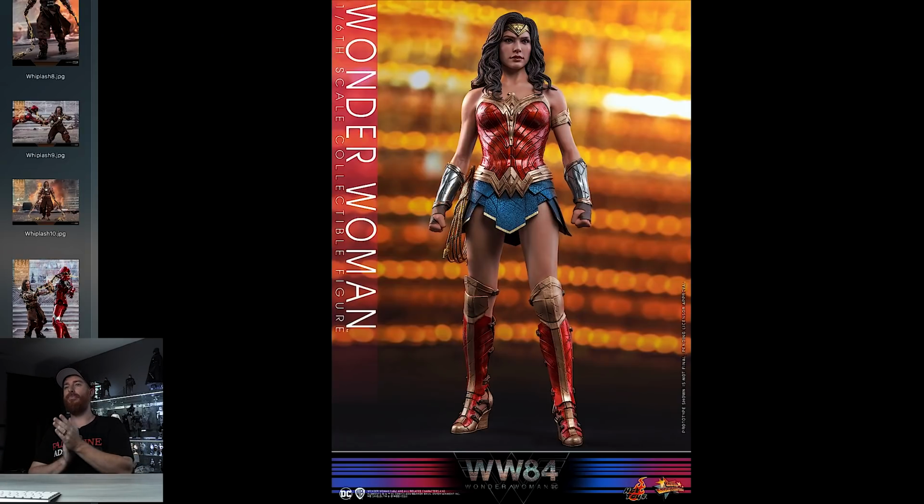Whoa, okay. DC, we're going to talk about a DC figure. Wonder Woman 1984. Movie eventually coming out, hopefully. Soon, we'll get this movie. But right now, this is what we're getting. I have some issues with this one. I love every Wonder Woman figure they've done so far. I think the portrait has been spot freaking on for Gal Gadot.